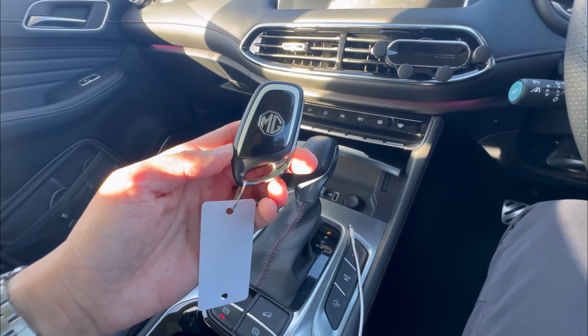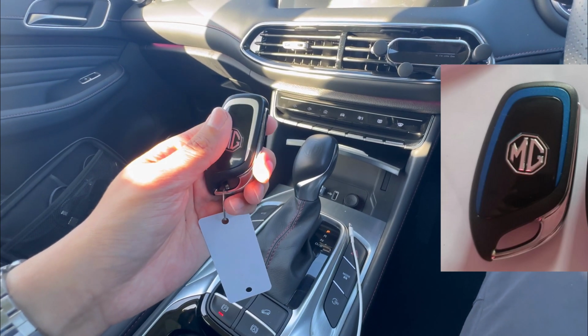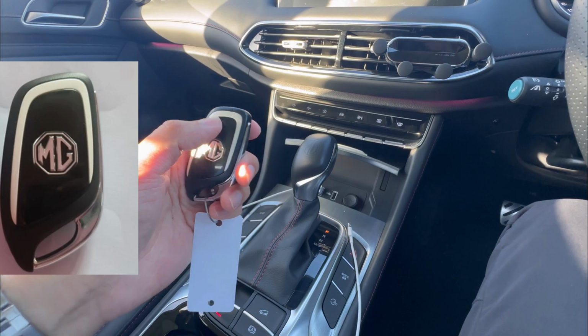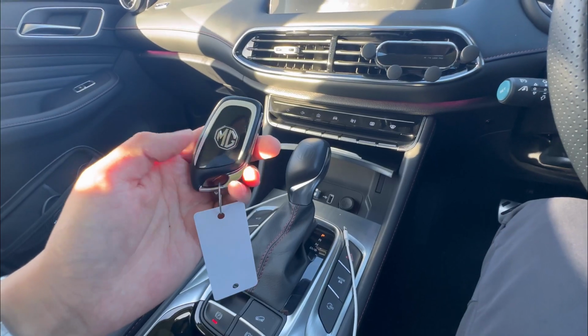And if you're driving something like a dark blue vehicle, you have a dark blue surround on the key. And then if you drive something like a white color vehicle, it will be pure white. And then if you drive something like a silver, it will be a light silver or close to light blue color.